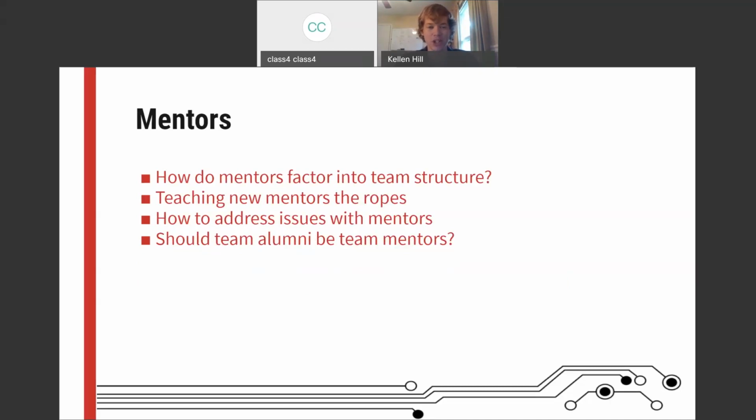Are they going to consistently show up? Are they only showing up once a month to help out? Are they showing up a few times a week to help out? So you've got to factor that availability in. You've got to factor in their skill set: are they only available online to help out? And if so, do your students know how to best communicate with them to get their input? Those kinds of things help factor in how your mentors are involved.